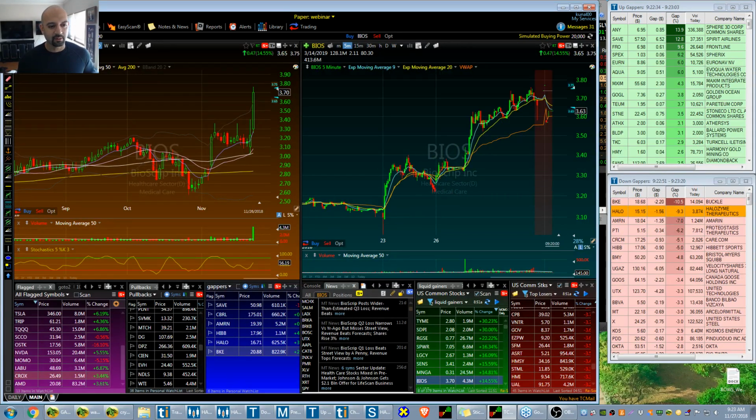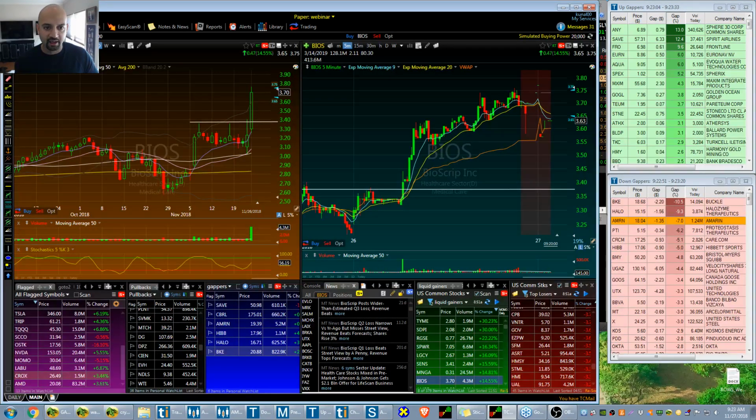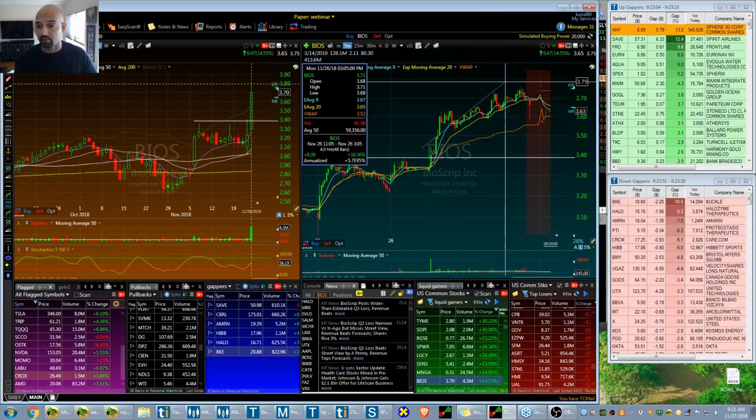And then, if you like some of these smaller cap stocks, I think this BIOS has probably got a little bit more action in it. It just broke out of its consolidation yesterday with the big volume pop. And you can even see intraday, it had a really nice, easy breakout pattern at 3.40. So it's got good range on it.